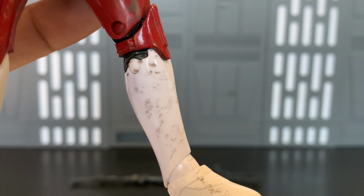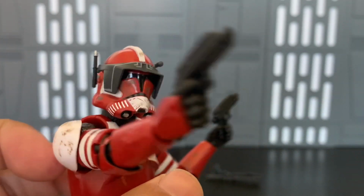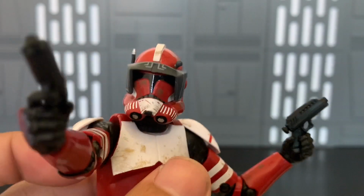I don't know if it's digitally printed. You know, I might not be using the right phrase there, but it's definitely printed on. Looks fantastic though, man. I love this.